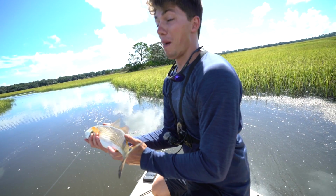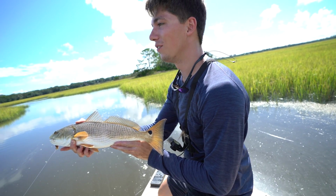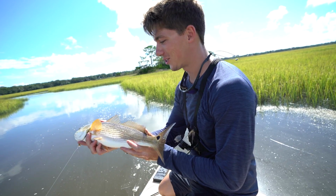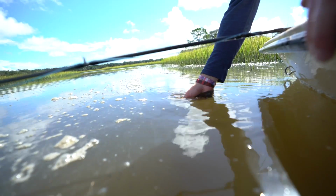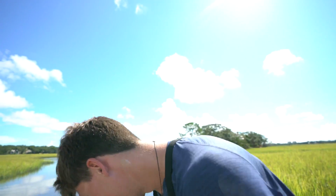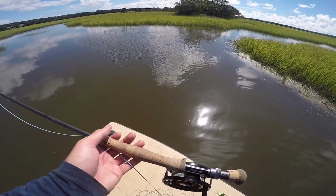I'm holding my breath, my heart's pounding, I'm shaking in my knees. And then as soon as they eat on the surface, that's when you're relieved, you strip set, and it's all business from there. I love these reds. They're just so similar to bass. Let's get him back though. All right, you take care now. Let's go mess up some more. That actually got me shook, dude. I am shaking.